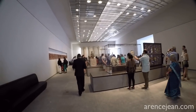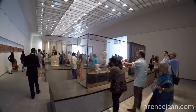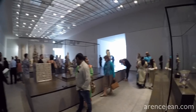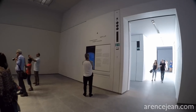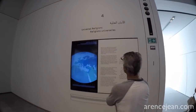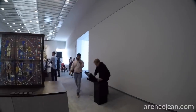Wow. Gets better and better. We are in the second wing of the Louvre Abu Dhabi, and this is about religious works, religious artifacts, the universal religions of the world.